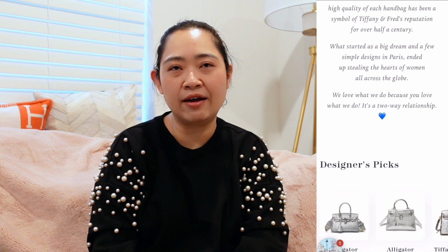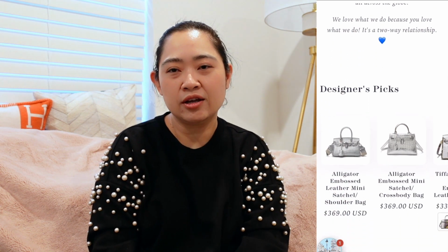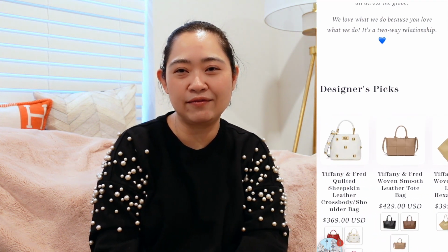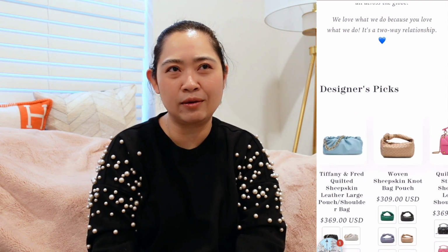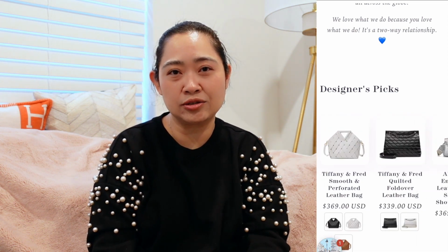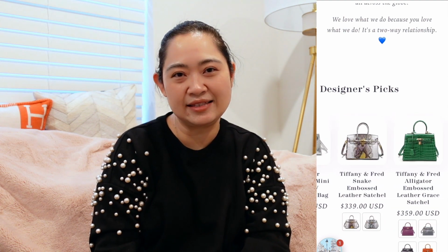So I went to their website and double checked, and everything looks good. All the styles of the bags are really designer inspired. You name it, like Fendi, Gucci, or even Valentino, and everything looks really good. Recently I wanted to purchase a couple of bags that look really good, but the price at the actual luxury retailer doesn't make any sense to me.